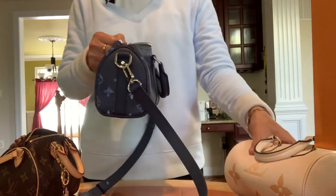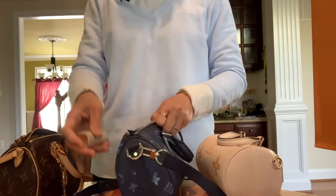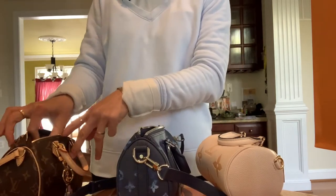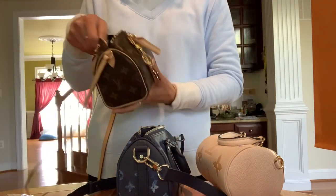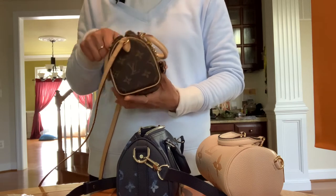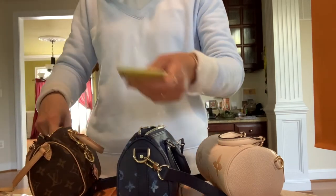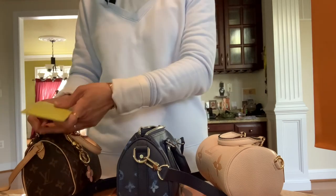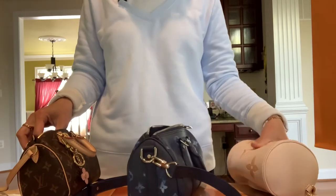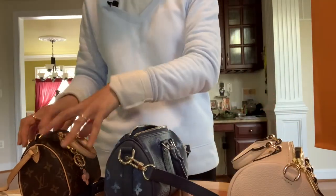You can see this too, so you can get some idea how much this stuff fits. See, this is pretty, it's amazing, but it's hard to take this stuff out. And this one is my card holder from Louis Vuitton. Oh, see what I mean? This keeps rolling.